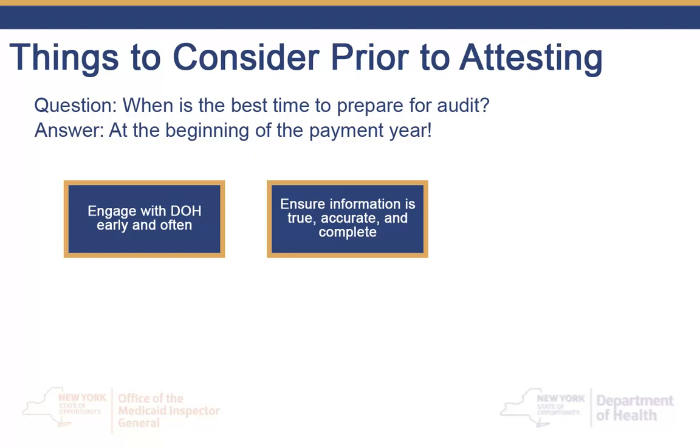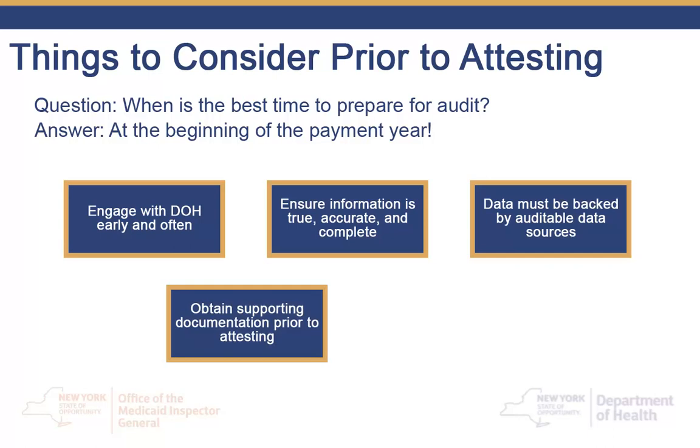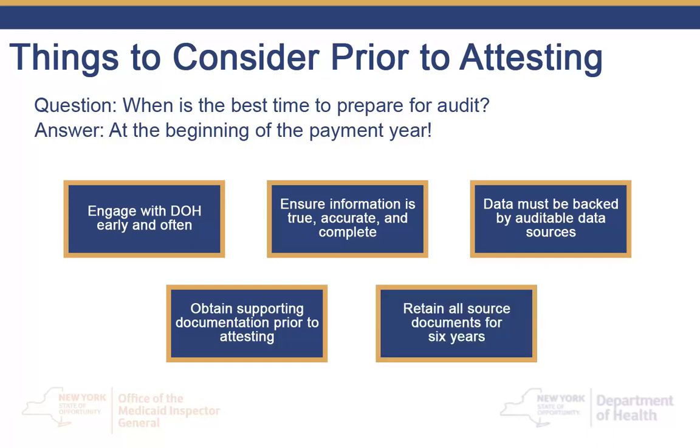When the time to attest arrives, providers are free to designate a third party to complete the attestation. Providers are personally responsible to ensure all information entered is true, accurate, and complete. Providers must be aware that all information entered on the attestation has to be backed by auditable data sources. Obtain supporting documentation from vendors and billing companies prior to attesting. In light of the possibility of post-payment audit, providers are required to retain documentation in support of all attestations for no fewer than 6 years from the date the attestation is submitted. For more information, please visit the EHR Incentive Program website.